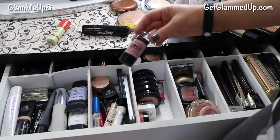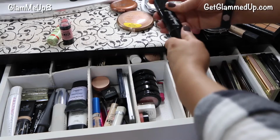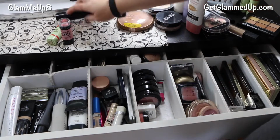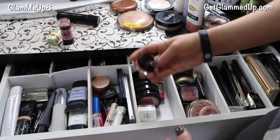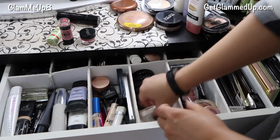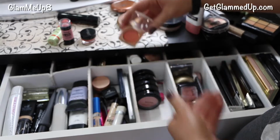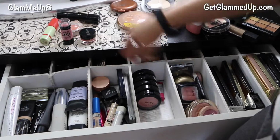I've had this one for so long, but it's definitely one of my go-tos from Maybelline. This one I also love because it's a highlighter and a blush from Beauty For Real. Keeping that. I love cream blush. I have a bunch of them. Here's one from Bella Pierre. I like that one. This one is from Flower Beauty, that random Drew Barrymore line they had at Walmart. That one's pretty good. It's like an orange color.